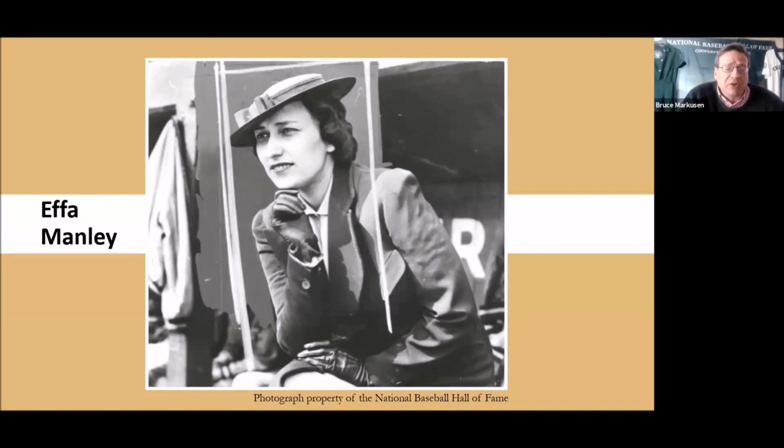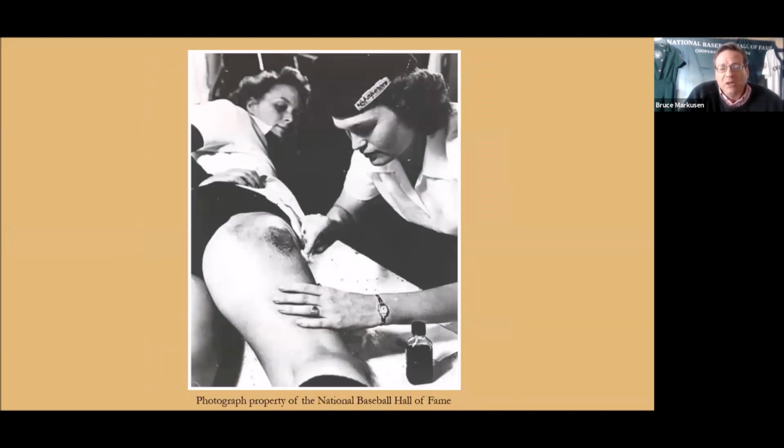Now, she was elected to the Hall of Fame in 2006. So when our museum is reopened, hopefully sometime in the near future, if you walk into the plaque gallery and go toward the end, toward the rotunda, and then a little bit to the left, you'll see Effa Manley's plaque included right there in the Hall of Fame, currently one of 329 plaques that we feature in our gallery.